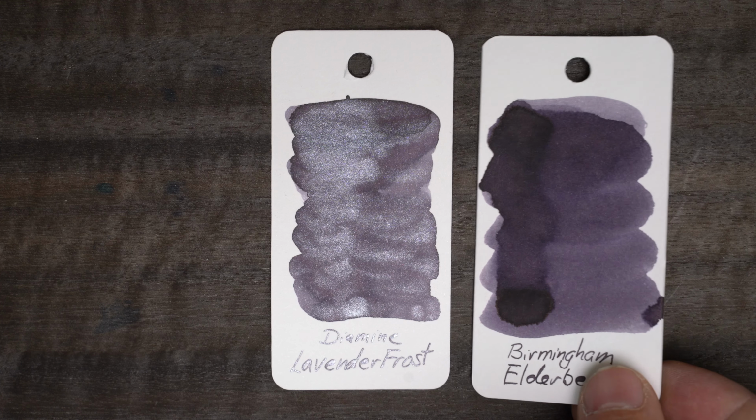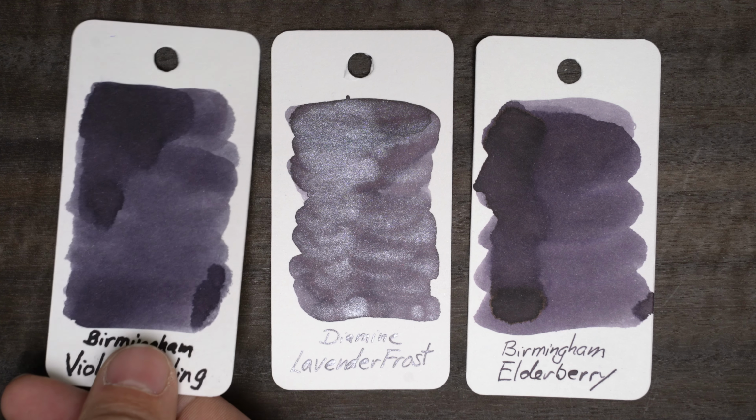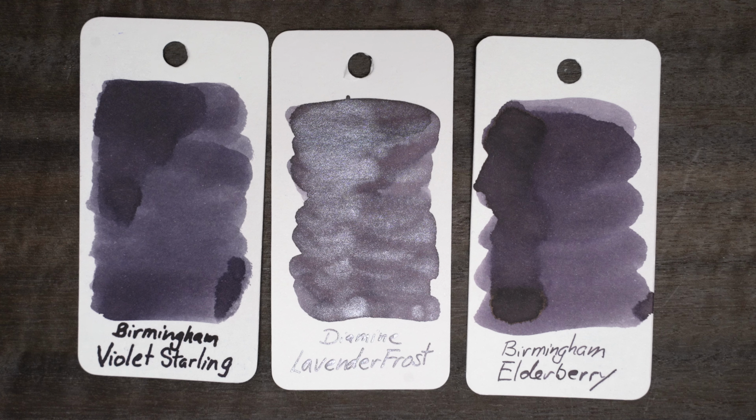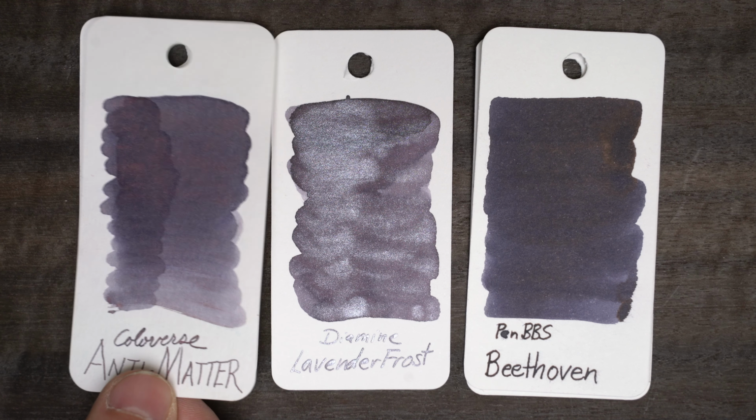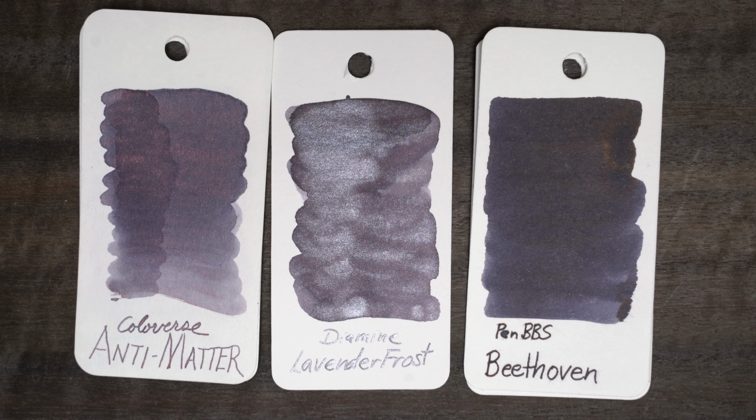Birmingham Elderberry seems pretty close to me, and Violet Starling is just a bit darker and bluer. Pen BBS Beethoven is quite a bit darker, but the hue is about right. And this Colorverse Antimatter is actually what first came to mind when I saw this ink, although it's really not as purple and the shimmer is a different color.